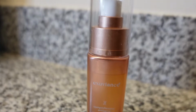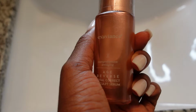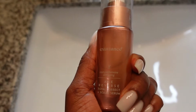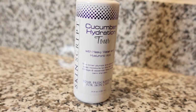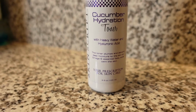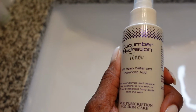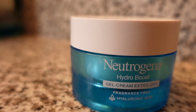Now, I decided to get a serum in exchange for the Murad Daily Clarifying Peel. So this was the best decision to replace that. This serum has been keeping my skin so moisturized. Now, in regards to my toner, I definitely decided to just keep the good old faithful Cucumber Hydration Toner. It does my face justice. It keeps me moisturized. Obviously, with the dry weather, that's what I need. So just stuck with this. So, Neutrogena Hydro Boost gel creams.